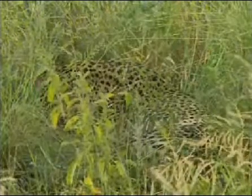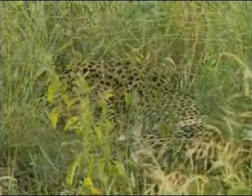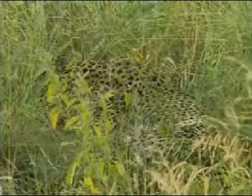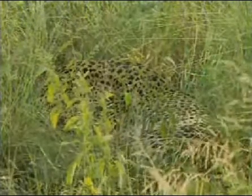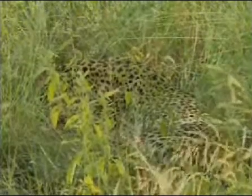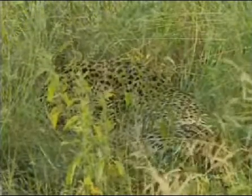And now she looks like she's coming back. She was sighted about a week ago in quarantine, and today she's right here. She might be back with the cubs, but the area is too thick and we weren't able to get to see them.